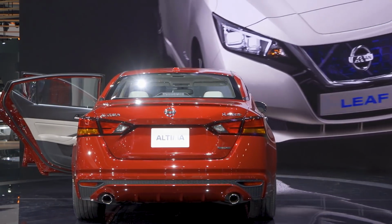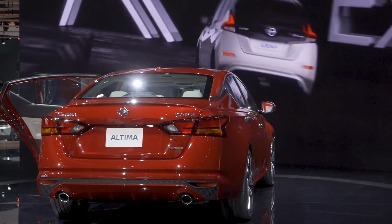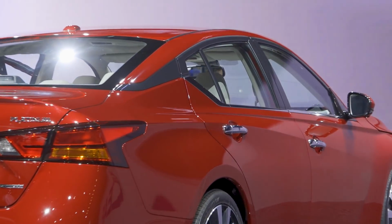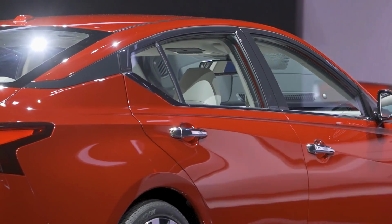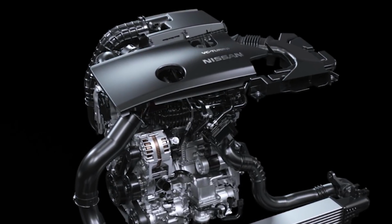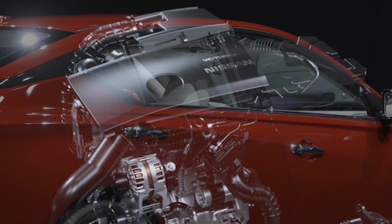Now, all-wheel drive will only be available with the base 2.5-liter four-cylinder naturally aspirated engine. That engine produces 188 horsepower and 180 pound-feet of torque, which is a little bit ahead of last year's 2.5-liter four-cylinder engine, but it's obviously not as powerful as the all-new variable compression turbo engine. That engine gives you 248 horsepower and 273 pound-feet of torque. Like most Nissans, power is routed to the wheels via a continuously variable transmission.